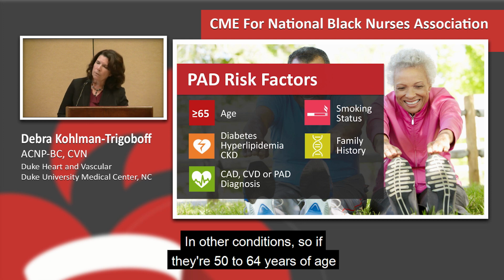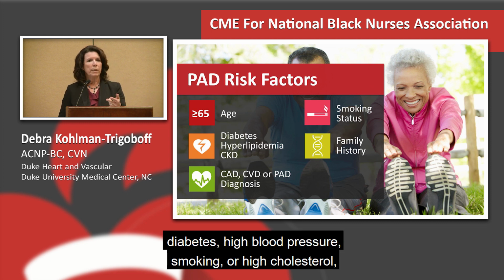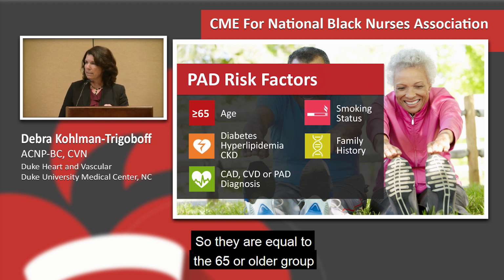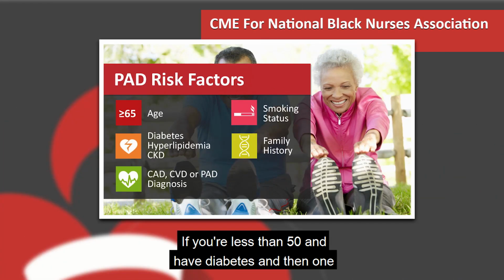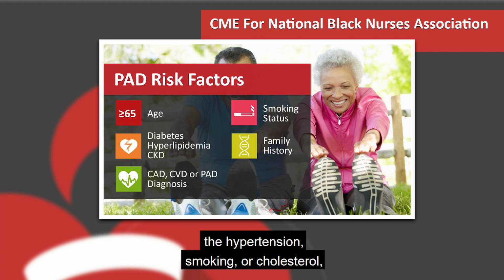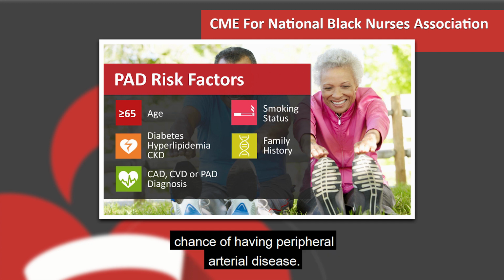And other conditions: if they're 50 to 64 years of age, with one of those risk factors, diabetes, high blood pressure, smoking, or high cholesterol, or a family history, they're going to be at risk. So they're equal to the 65 or older group with those conditions. If you're less than 50 and have diabetes and then one additional cardiovascular risk factor, the hypertension, smoking, or cholesterol, then you also are at risk. So the various age groups with those risk factors increase your chance of having peripheral arterial disease.